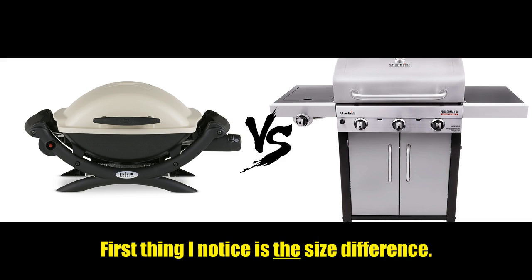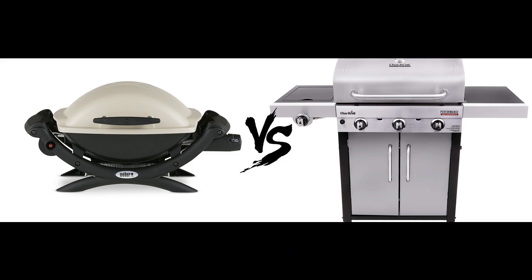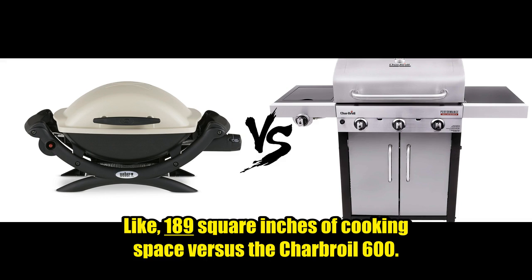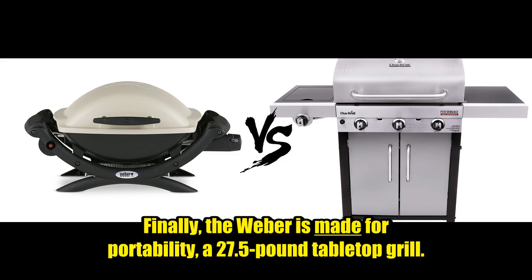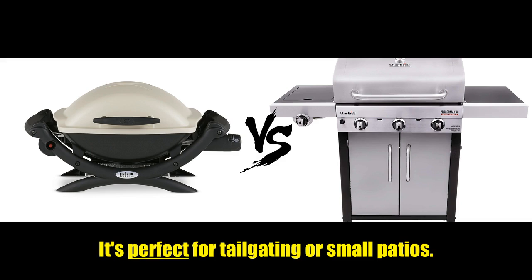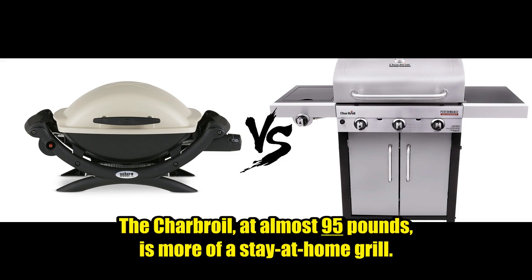First thing I notice is the size difference. The Weber is way smaller, right? Like 189 square inches of cooking space versus the Char-Broil 600. Definitely. The Weber is made for portability, a 27.5-pound tabletop grill. It's perfect for tailgating or small patios. The Char-Broil, at almost 95 pounds, is more of a stay-at-home grill.